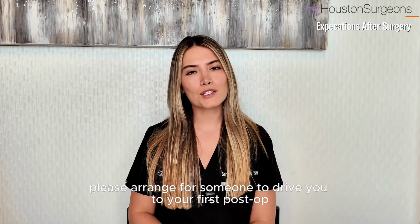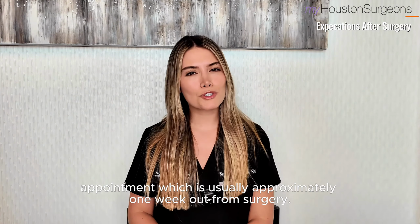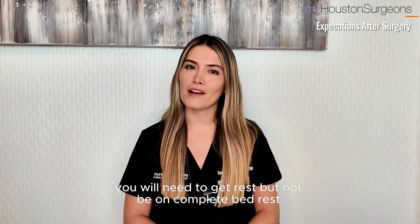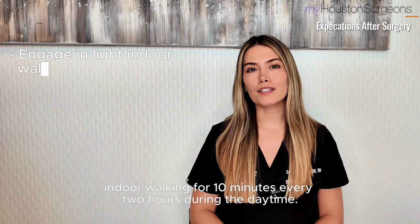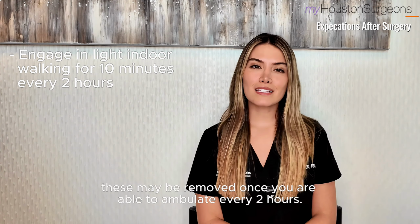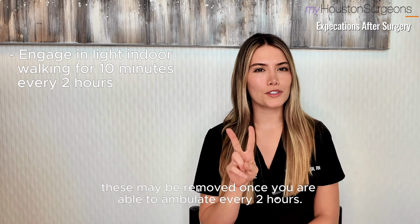During this time, please arrange for someone to drive you to your first post-op appointment, which is usually approximately 1 week out from surgery. While you recover, you will need to get rest, but not be on complete bed rest. You will be expected to engage in light indoor walking for 10 minutes every 2 hours during the daytime. If you have compression stockings, these may be removed once you are able to ambulate every 2 hours.